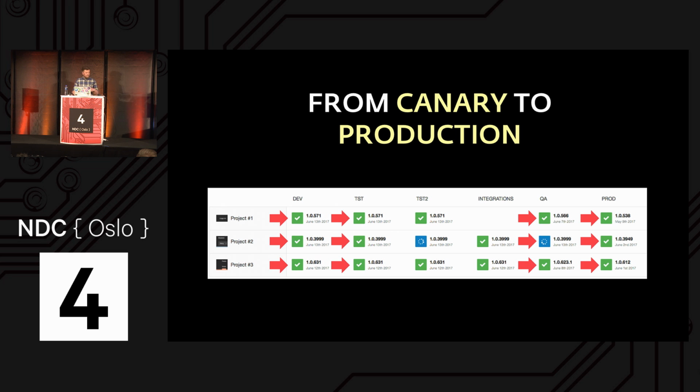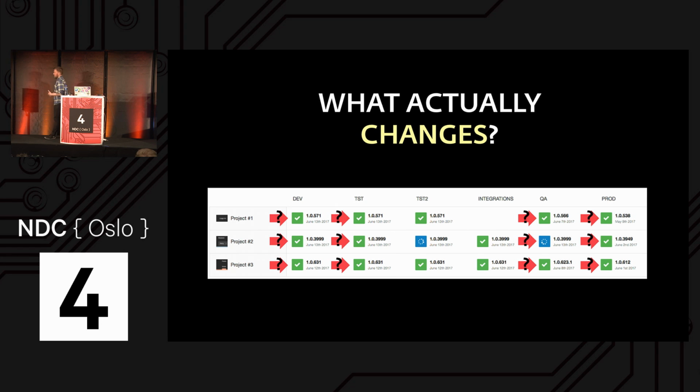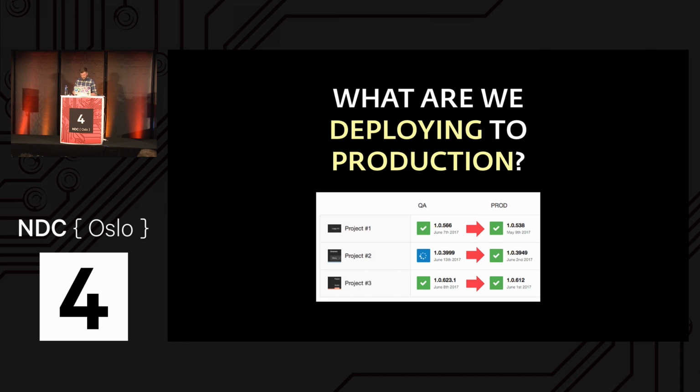So when the testers get their hands on a version in the QA environment, the first question is, what is the actual change here? What is the actual change that's going to go out into production that I need to look into? And at first, they started looking to Jira and seeing what in Jira has been put in progress for testing, and they would use that.